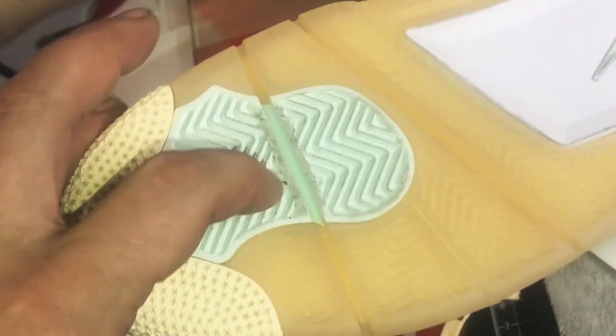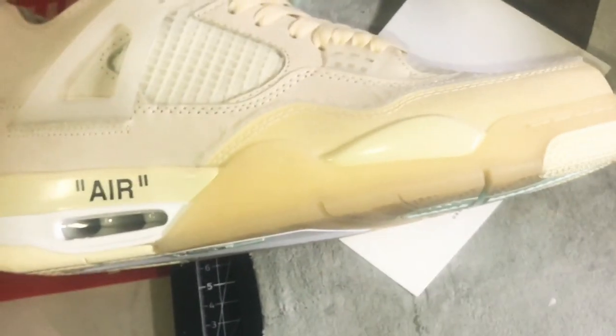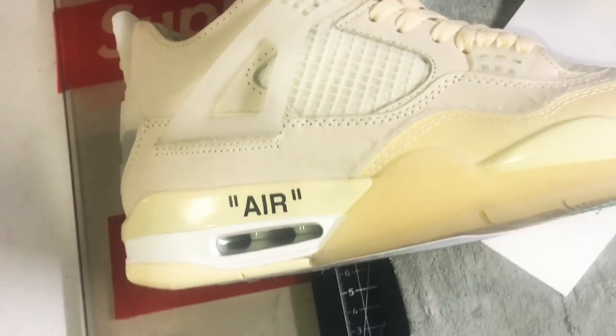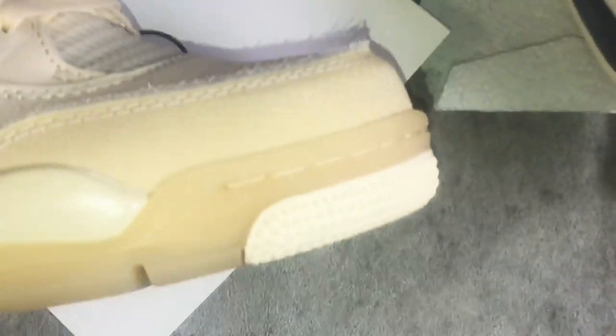You have your teal aqua, blam blam, your white, you have the translucent, right? That goes through here. So another thing, where the satin finish is supposed to go is on point. Where the high gloss finish goes is on point. Where the matte finish goes is on point. Another thing I look for, the stars on the pivot point, the stitching on the translucent mid.